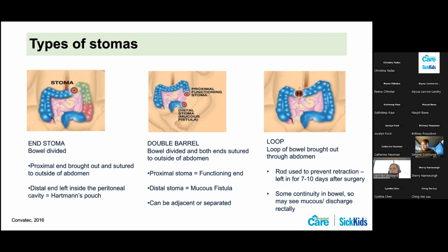They can be together or separated. It is often a challenge when they are in very close proximity, but not quite close enough to go under the same device. We'll show some photos of what that may look like. And then we also see our loop stomas. A loop stoma is one continuous bowel brought out through the abdomen, with two cut openings side by side. We usually use a rod to hold it above the abdomen and prevent it from retracting, usually kept in for 7 to 10 days.